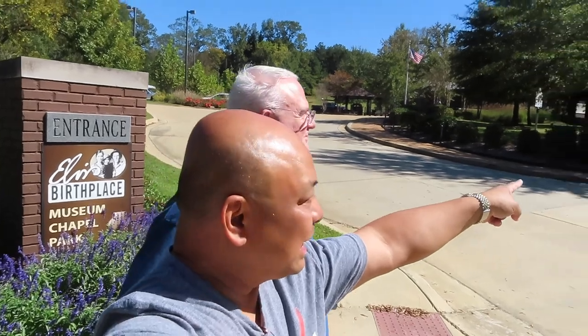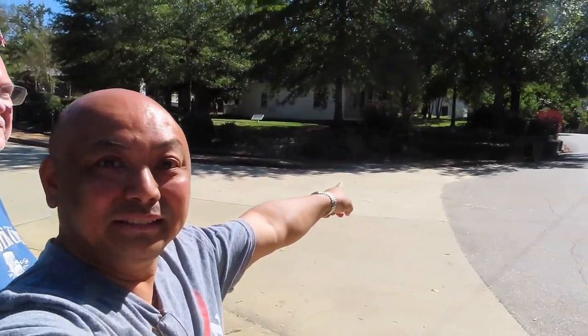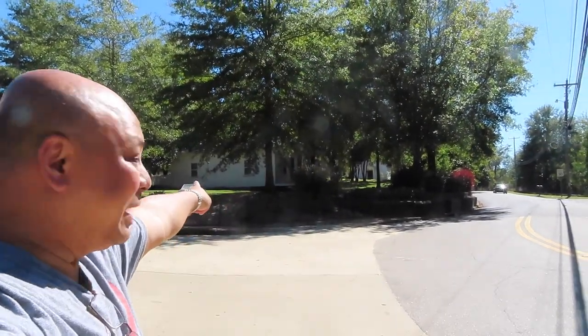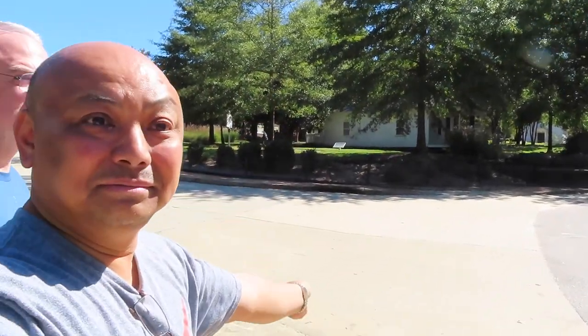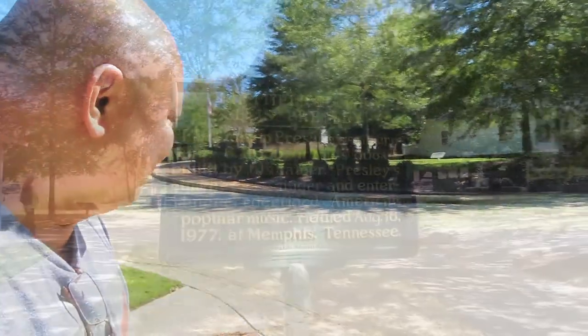All right, this was absolutely unexpected. We're driving by Tupelo, Mississippi, don't even know where we're at, and ran into markers that said Elvis Presley Birthplace that way. So here we are, and there's the house right there, the White House. So we're just gonna walk around and then we're gonna go eat.